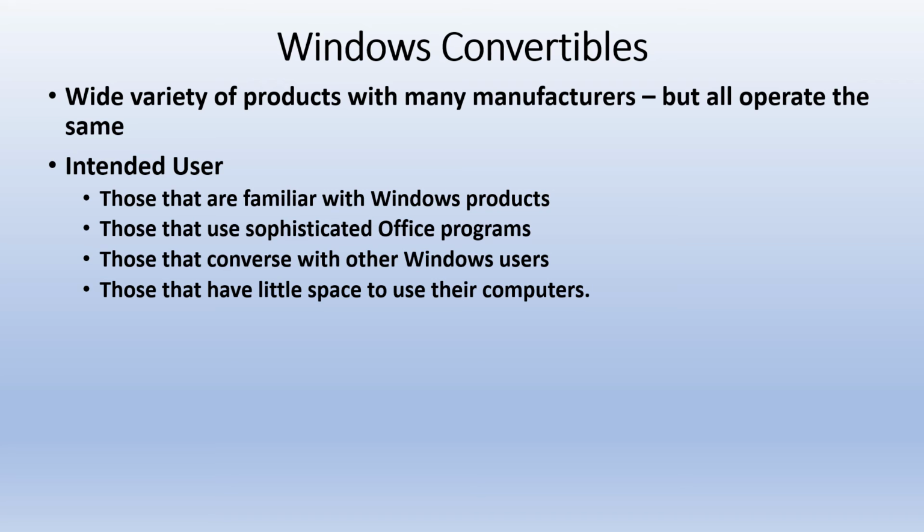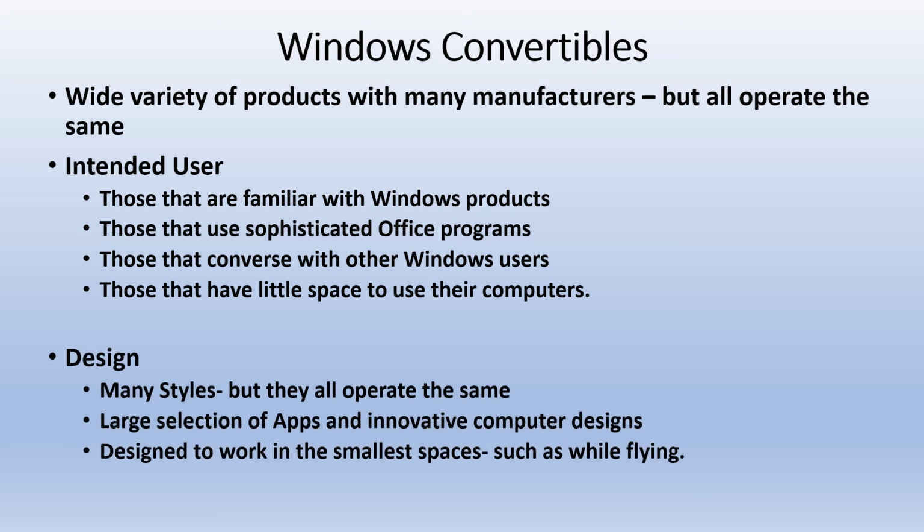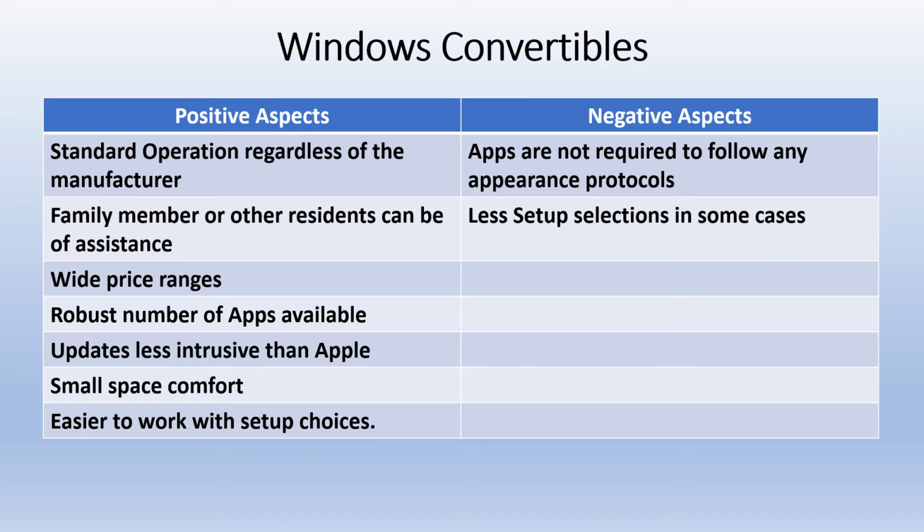An example of a Windows computer is one that can fold over. It can be used in a very narrow space, such as on an aircraft, on a table, when you're flying. The design, there's many styles, but they all operate the same. They have a large selection of applications and innovative computer designs. They're designed to work with the smallest spaces, again, such as while you're flying, where you don't have a lot of room when you open your tablet.